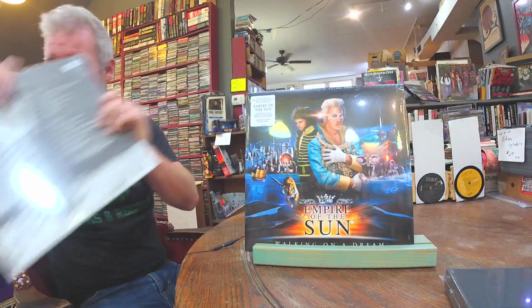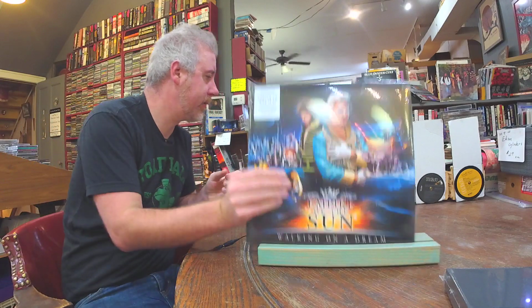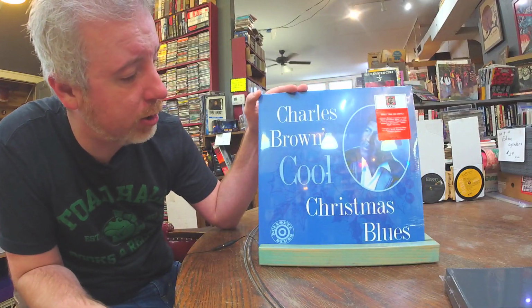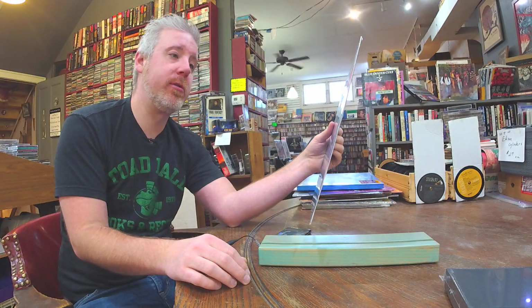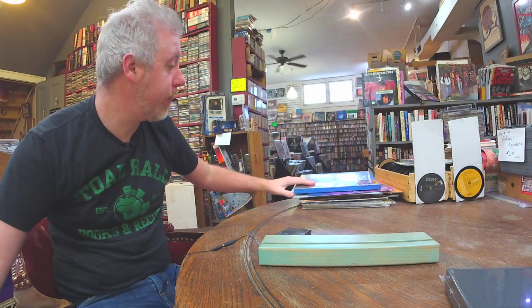Empire of the Sun, kind of new indie electro rock. $26. Some of these are restocks. Here's a new one. I might have had it early in the season, but I just got a few more. Charles Brown's Cool Christmas Blues. $23. Bullseye Blues. Yeah, so if you're into blues, you're into Christmas records, grab that one.